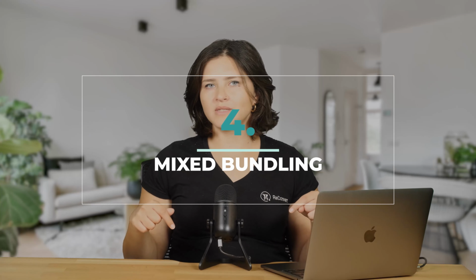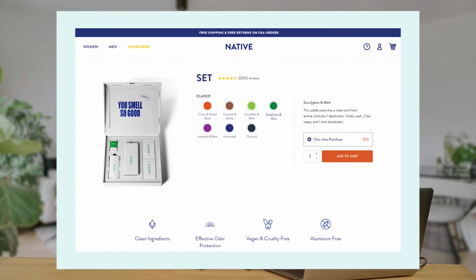Next up, we have mixed bundling. This bundle comes into play when you have several low margin items that you want to group together. Look at Native Cosmetics. They sell low-margin items like deodorant, body wash, soap, that kind of thing. So instead of having customers pay $7 for an item that costs $5 to ship, they group together several related products into sets that retail for $30.